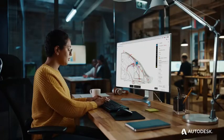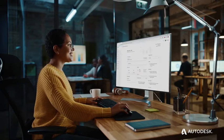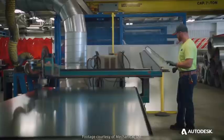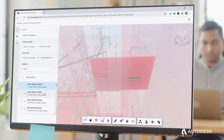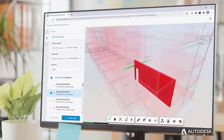For the first time ever, with a single offering, more project stakeholders can be brought into the coordination process. Valuable input from trades and construction teams is integrated early on. With automated clash detection, BIM and VDC managers can reduce the time spent on coordination.